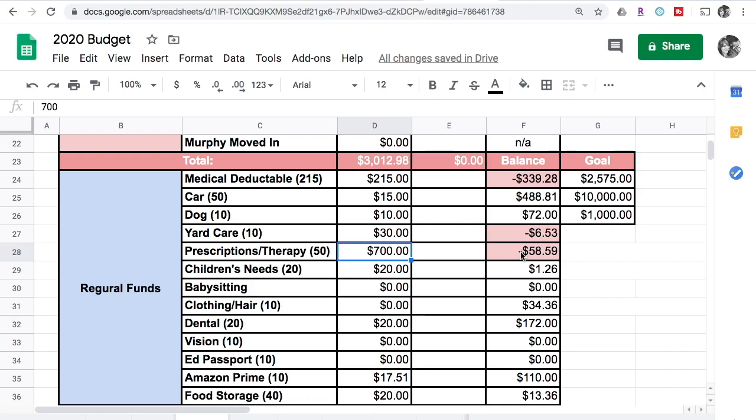Prescriptions and therapy went negative last month because I had to take out an unexpected prescription because I got an infection and needed some medication, so that's why it's negative. And I believe the month of May has 4 weeks in it, so we will need $500, I'm going to say $600 in this prescriptions and therapy account, just because we are still going to therapy as we are working through some stuff with our family.